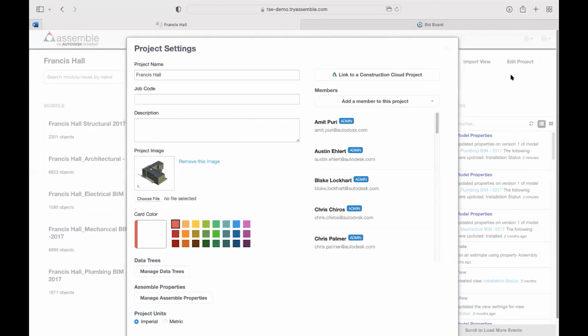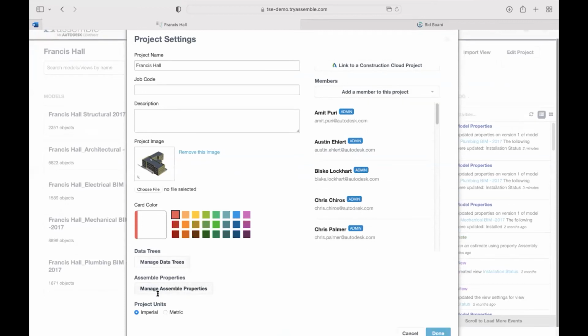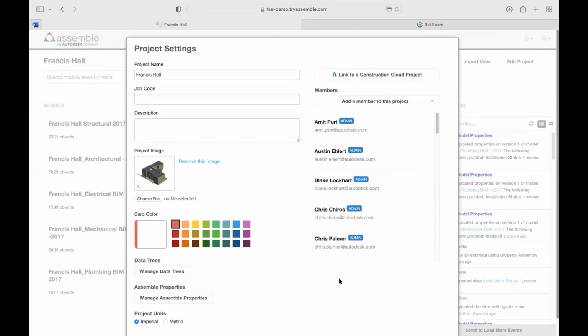Okay, if we wanted to edit the project, we can see the members of this project. I could link it to a Construction Cloud project too. I could pull in Assemble properties, which is what we'll talk about in just a minute, but keep that in your head. We'll go back to that in a minute. If I want to manage data trees, anything like that, this is the place to do it.